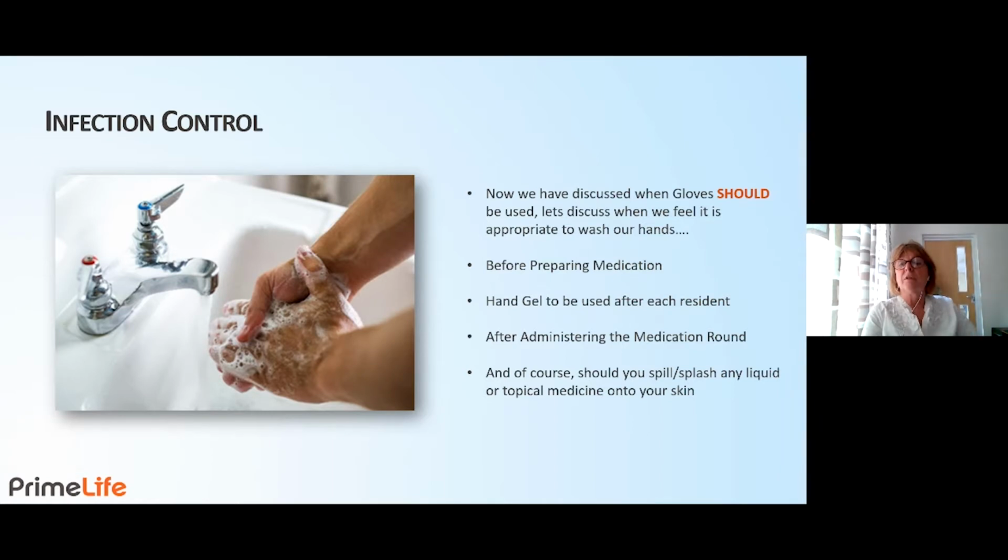Infection control. So now we've discussed when gloves should be used, let's discuss when it's appropriate to wash our hands. Before preparing medications, we should use the hand gel on the trolleys, and we should use that after administering medications to each resident. So every time we've administered a medication, hand gel on before we administer another medication. After administering the medication round, it's always best to clean the trolley down and obviously to wash our hands. And of course, if we should spill or splash any liquid or topical medication onto our skin, lock the trolley up safely, wash your hands, and then start again.